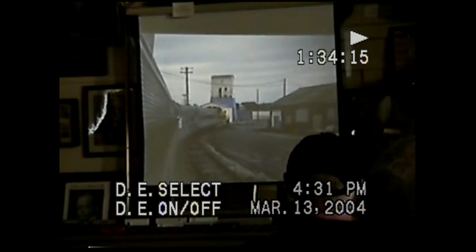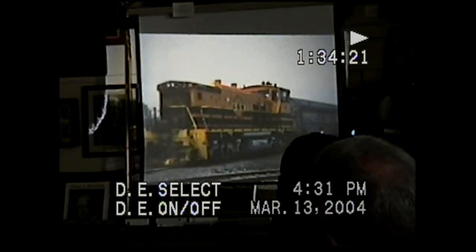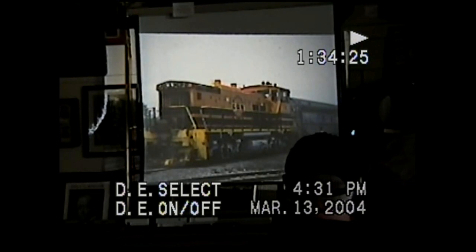But they had an engine on both ends of the train. This is the opposite end of the train. This is one of those MP-15s, yeah, thank you. And I don't know whose equipment. They might have been the Western New York Railroad Historical Society cars. I'm not sure.